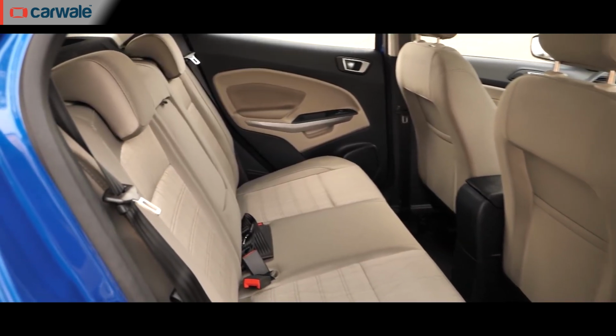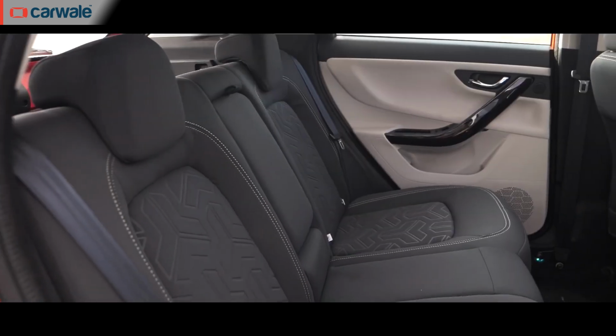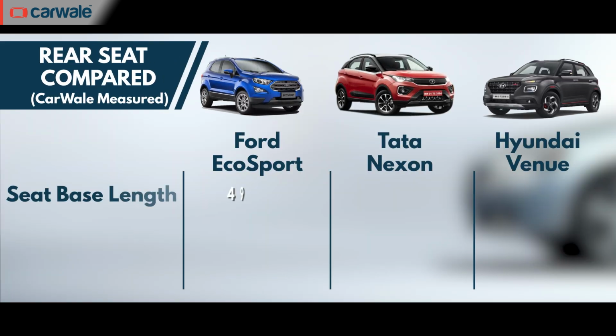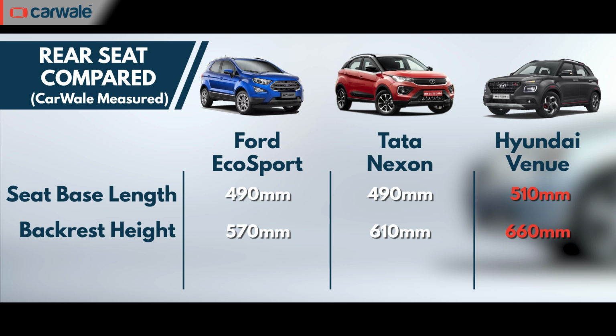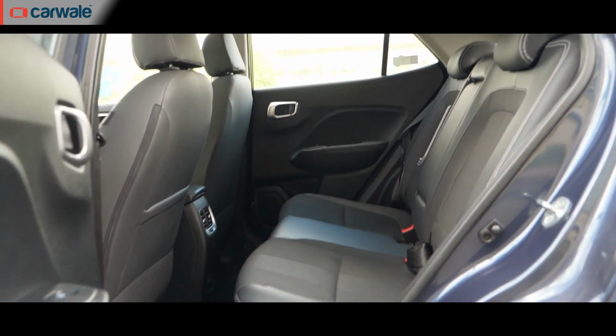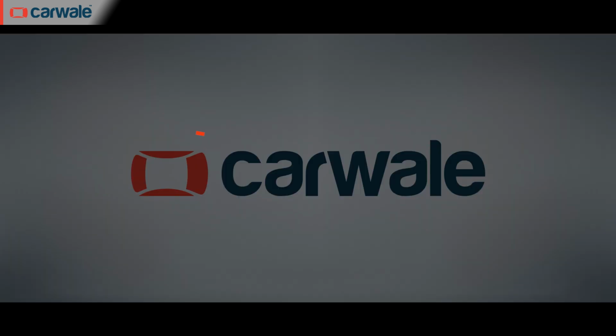While it's the EcoSport that has the most amount of headroom, the Nexon clearly has more knee room and space to move around. It might not have the most accommodating rear bench, but it's quite supportive, and overall rear comfort levels on the Nexon are among the best in this segment. The Venue, on the other hand, feels cramped in this comparison, and its cabin is nowhere as spacious as the Nexon's.